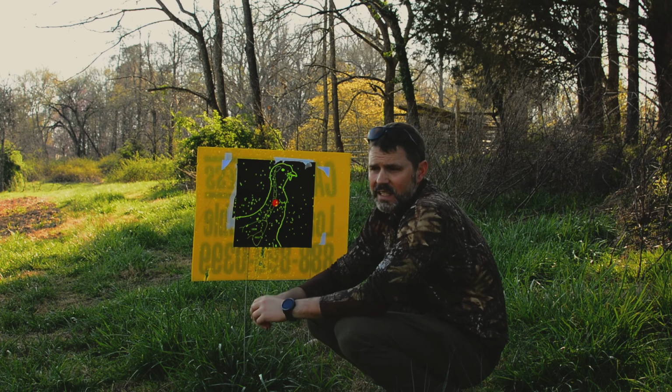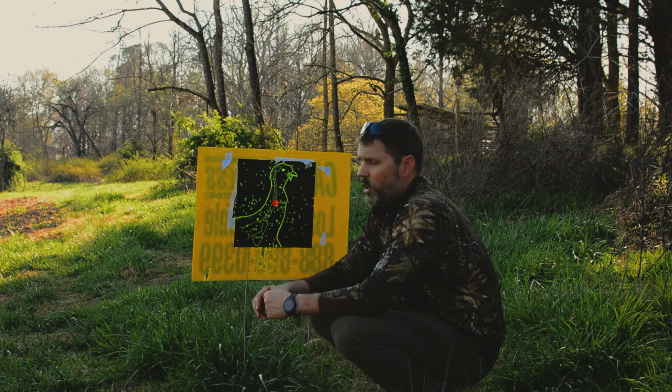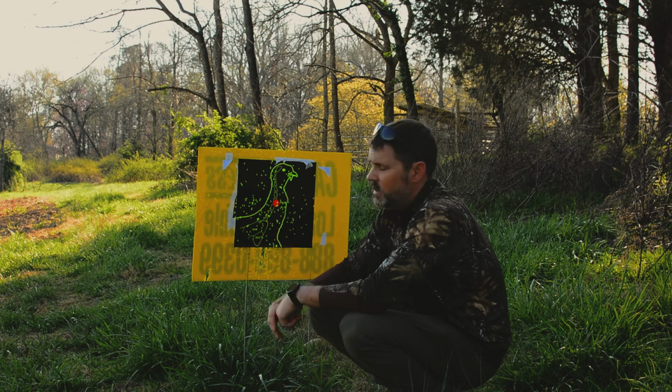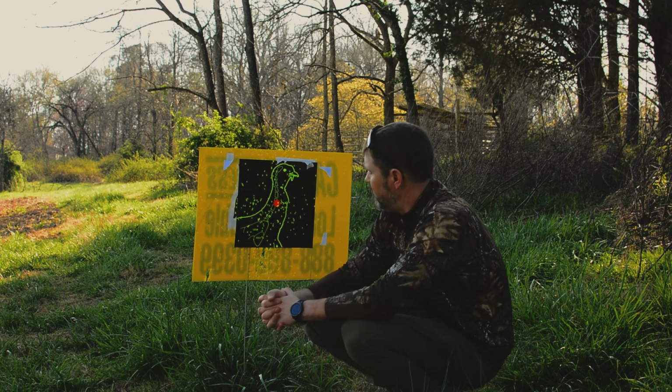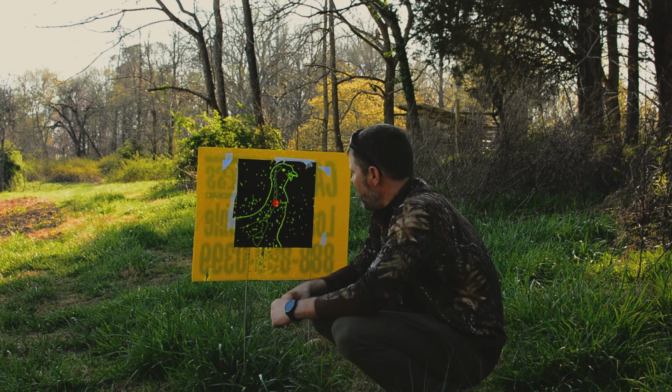I mean, the objective isn't to cut their head off. I mean, to some guys it is, but the overall objective isn't to cut their head off because you got such a tight shot pattern. I mean, you want to have coverage to get a good, quick, ethical kill, and this would definitely do that. So I'm going to play around with it.